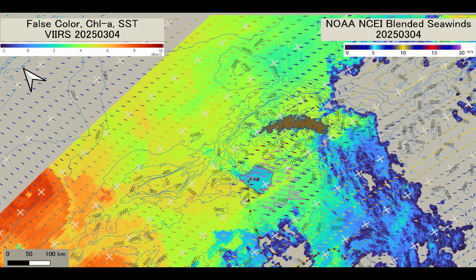The sea surface temperature is colored from dark blue to dark red, corresponding to the range from -2 to 10 degrees Celsius. It is possible to observe slightly colder water on the leeward side of A23a. This suggests the upwelling of nutrient-rich water mass from the deeper layer.